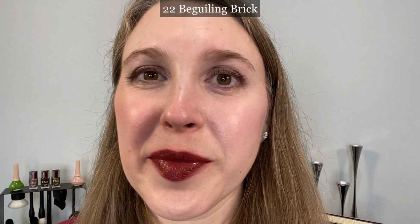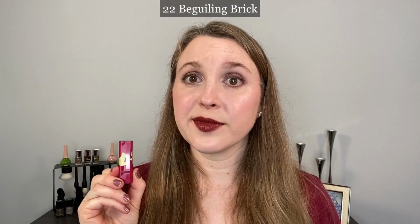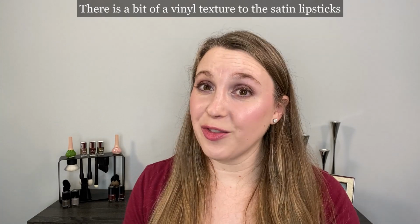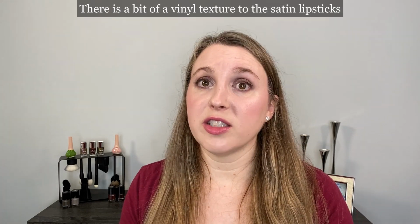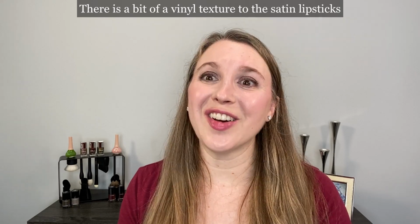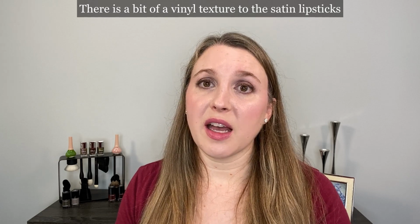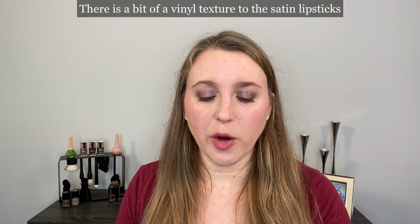Now, in terms of sheen and shine, these satins do have a sheen or a shine to them. It's still going to be less intense of a shine than the Lipstick Shine formula or a gloss, but they're definitely sheeny. So just something to know. I find them to be comfortable on the lips. I had no issues of feeling dryness or anything on my lips with this formula.